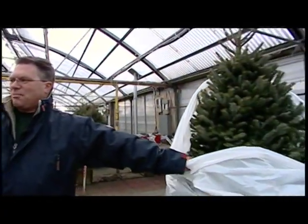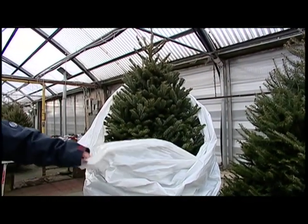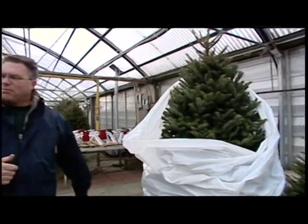For people who like to recycle their trees, please take the plastic off. They love to use the trees for mulch, but they don't mulch the plastic. So that should come off before you bring it to the recycle depot. And that makes it really easy and clean.